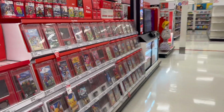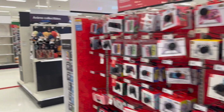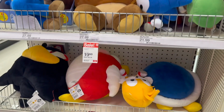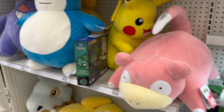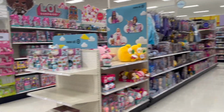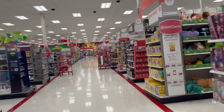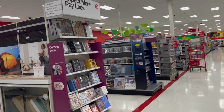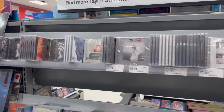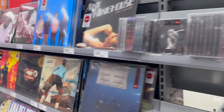Then games, just the whole gaming section, as you would expect. And they also do stuffed animals for the kids. I loved the Slowpoke, it's so cute, and the Snorlax. And yeah, just a quick overview, they obviously have quite a lot of kids' toys and a kids section. They actually still have CDs, which I thought was quite cool for a, well, I call it a supermarket. It isn't really. I don't know how you describe Target.